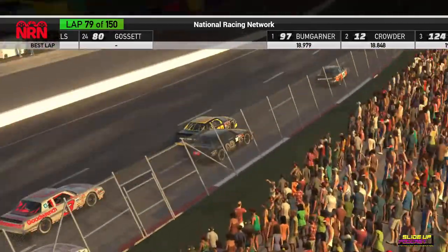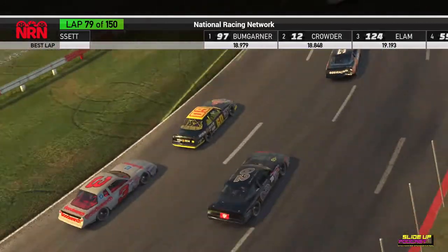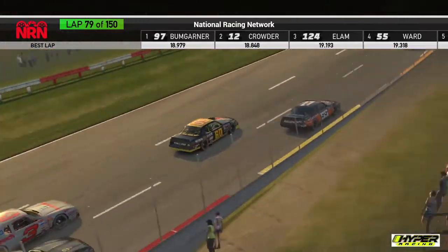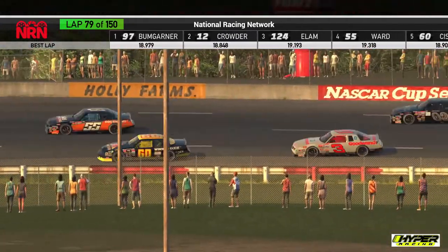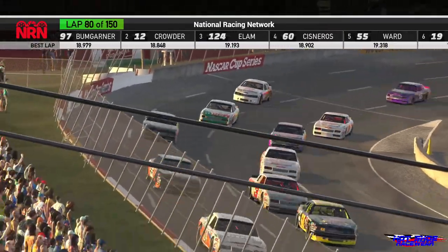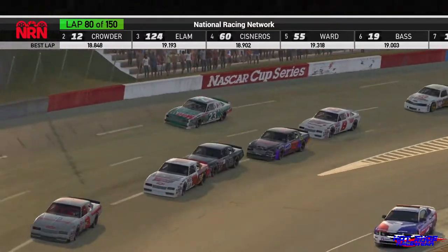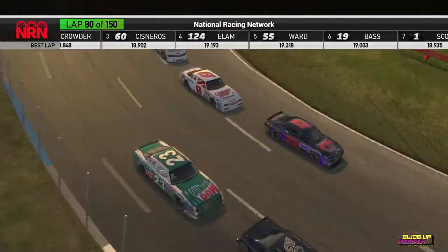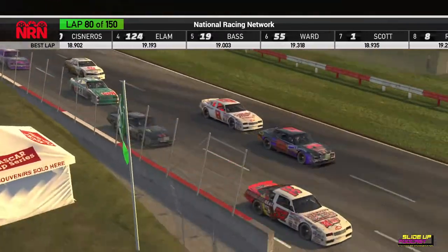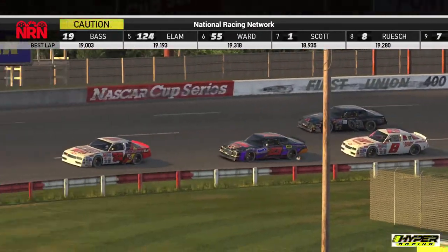Blake Cisneros going to look to the inside of the 02 down the front straightaway. Here's Ty Bass in the 3 as well. Good six, seven car battle. Oh, they're almost three wide right back behind them. Pick that duel up just a little bit. There's Jackson Lewis already up to 11th. Good battle down the back straightaway.